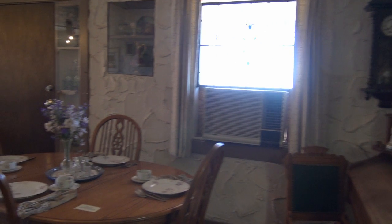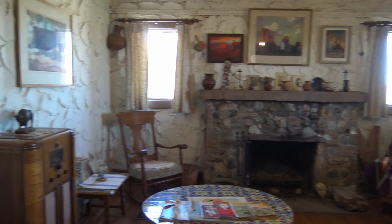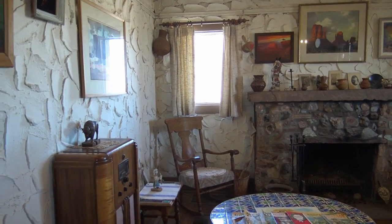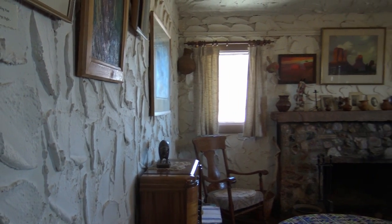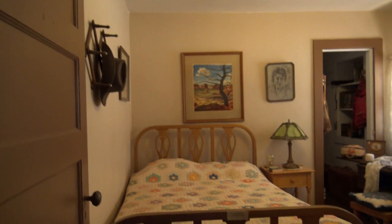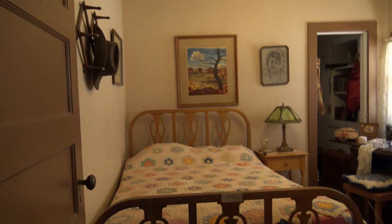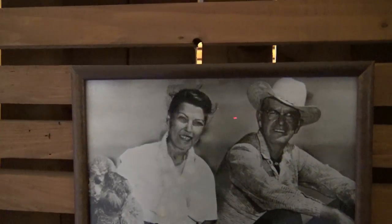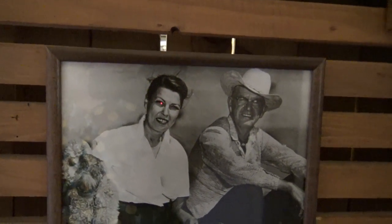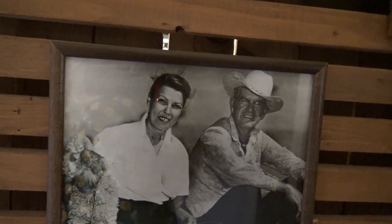So I guess this was their home. Pretty comfy. Well, here's the piano. It's beautiful. Look like a happy couple.